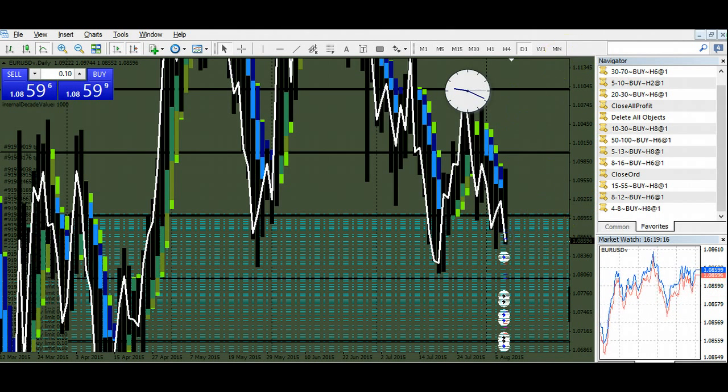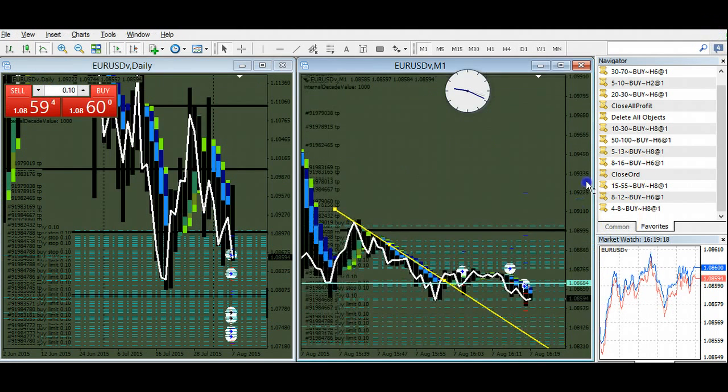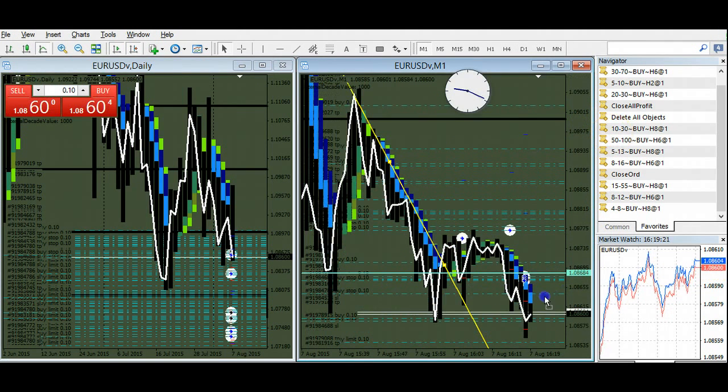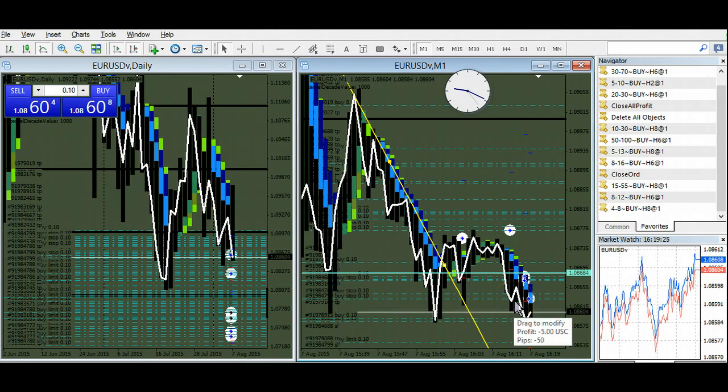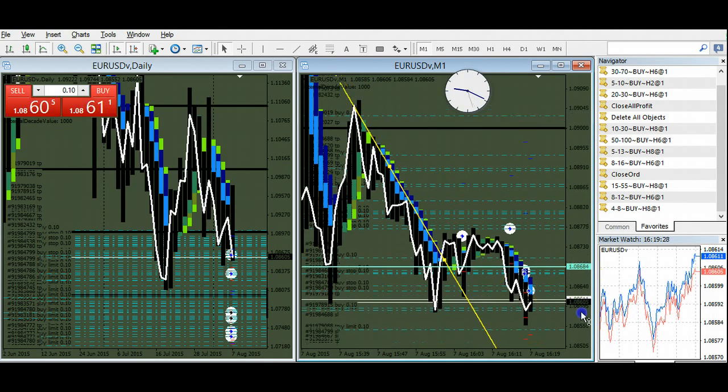Put a 20 pip stop at the current. Okay, now I'm going to take a little more risk. Put 10 pip stops. Now I'm putting an order on this fractal. And this is the bottom that should hold. So to me, that's the pivot, okay?